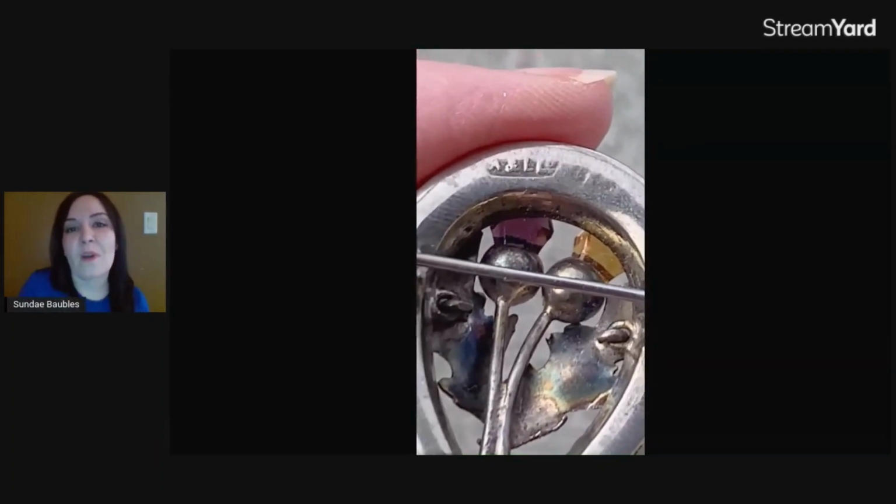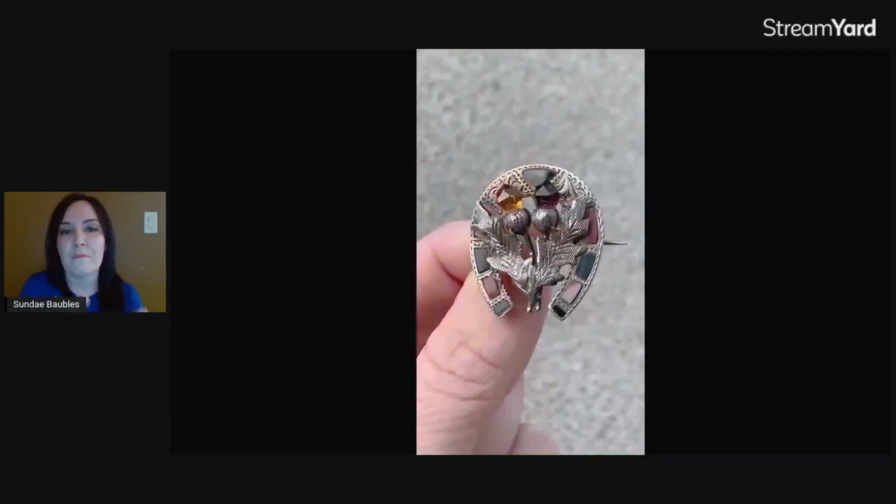So there you can see the hallmarks. They are a little bit partial. We've got a maker, and we'll talk a little bit more about hallmarks later. But that does show you another very typical piece. Again, this one's a little bit later than the first. It's smaller in stature, and again, it is made in England.